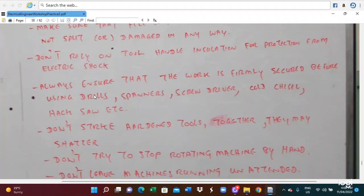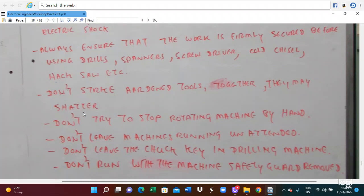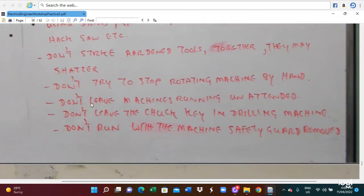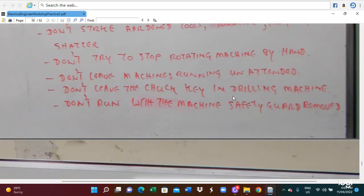Always ensure that the work is firmly squared before using a blade, spanner, screwdriver, cold chisel, hacksaw, etc. Don't strike hardened tools together, they may shatter. Don't try to stop a rotating machine by hand. Don't leave the machine running unattended. Don't leave the chuck key in the drilling machine. Don't run a machine with the safety guard removed.